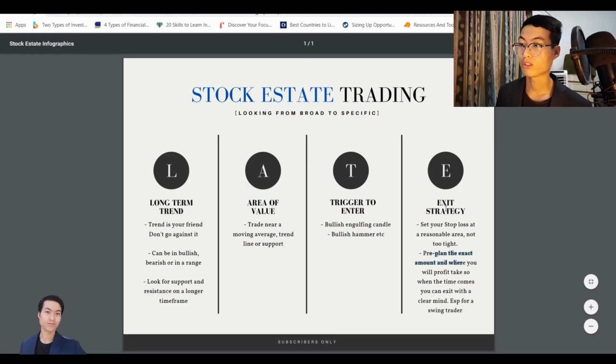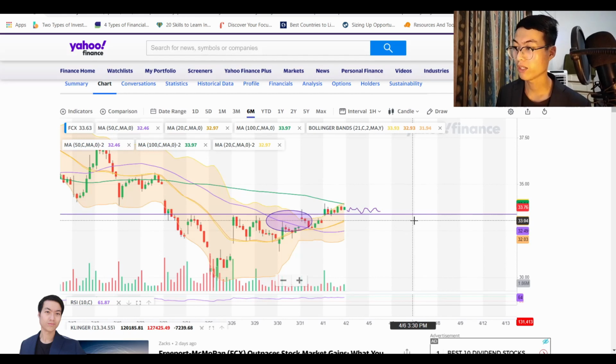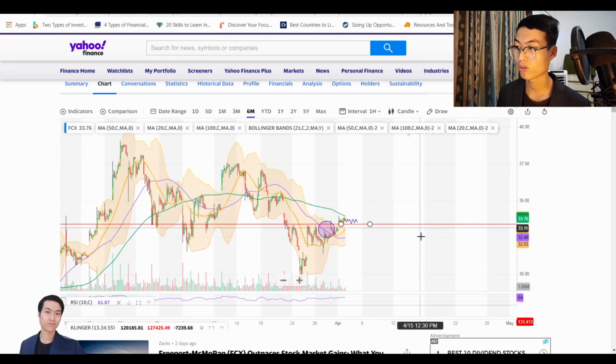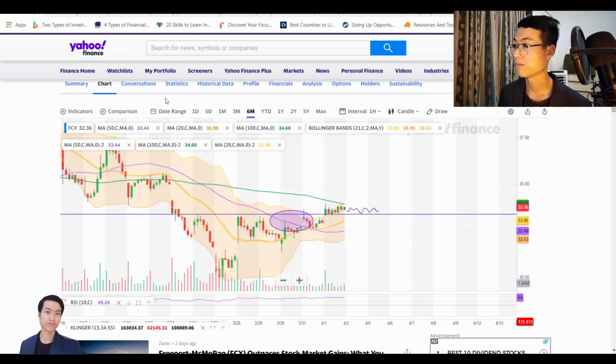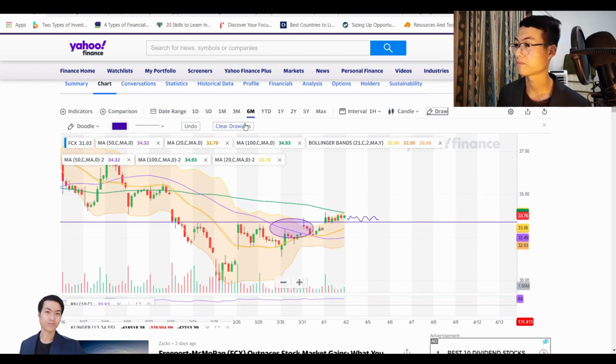Next one. Okay, we talk about exit strategy. Stop losses and take profit area. Stop losses, you could set a very tight stop loss, which is the previous swing low over here. Okay, let me just clear my drawings for you. Previous swing low over here, you can put your stop losses over here, you'll be fine.